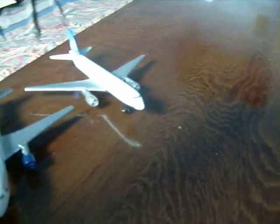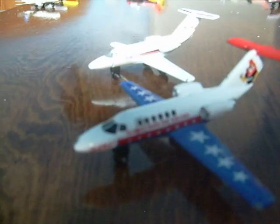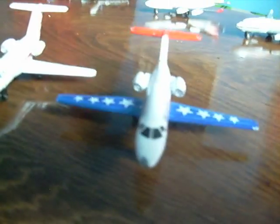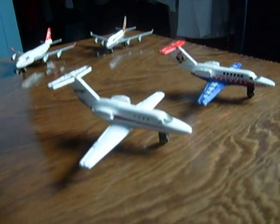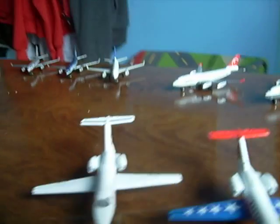Frontal view of those. Okay, here we move along to the Cessna Citation Jets. Here's one with the DARE, the plane to resist drugs and violence. Okay, here we just have an average business jet you would see around. Yes, I think that's pretty cool.